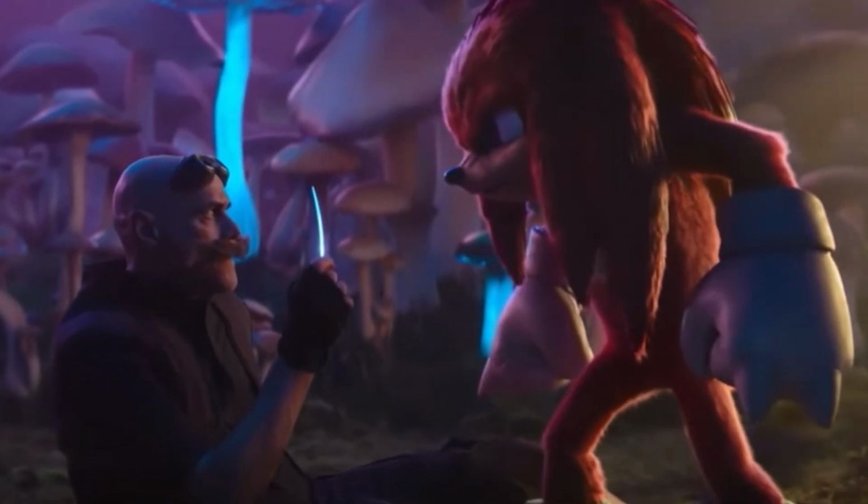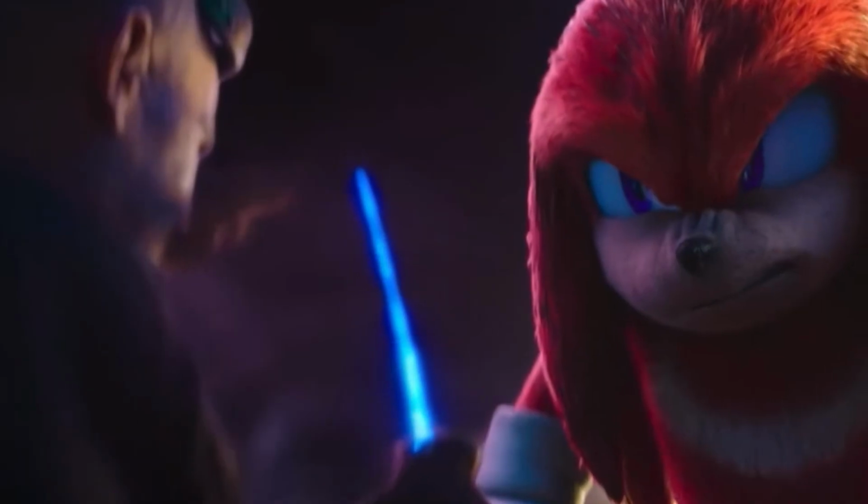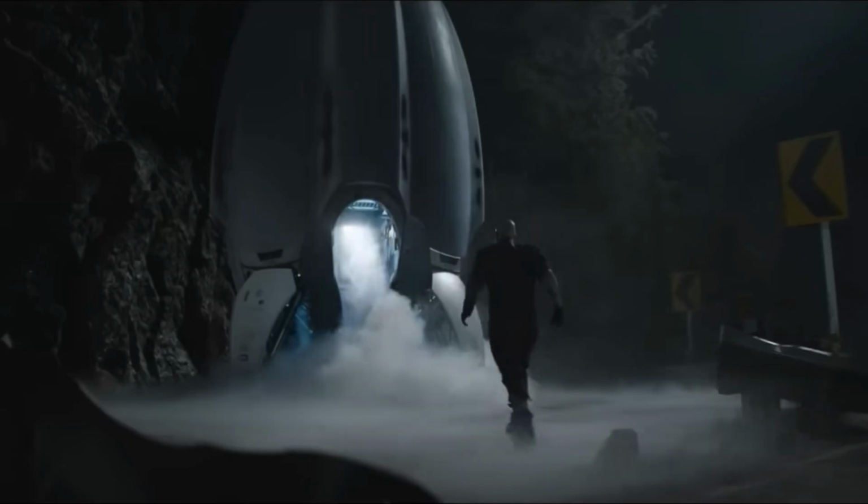In Sonic 2, Robotnik meets Knuckles, and they team up to go to Earth and find Sonic, and to finally get their revenge. And this time, Eggman has come equipped with a new look.